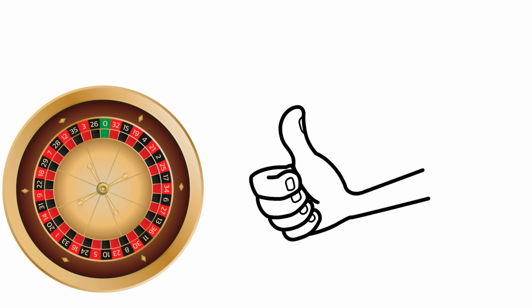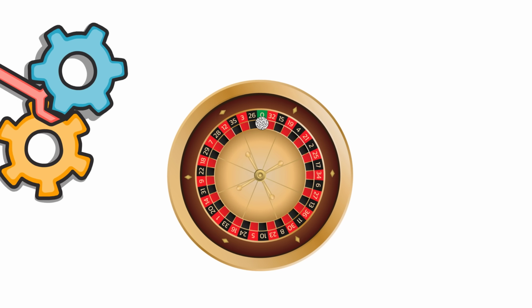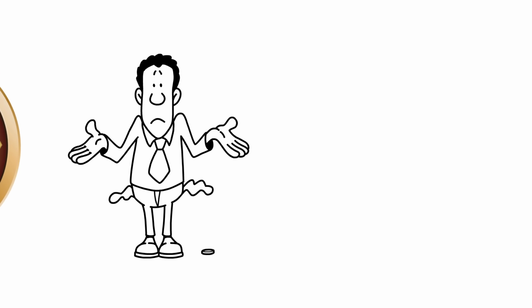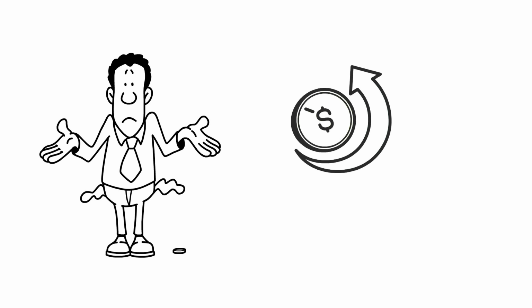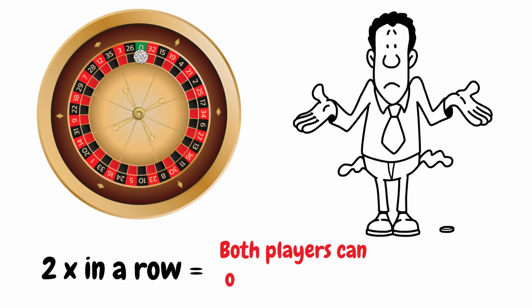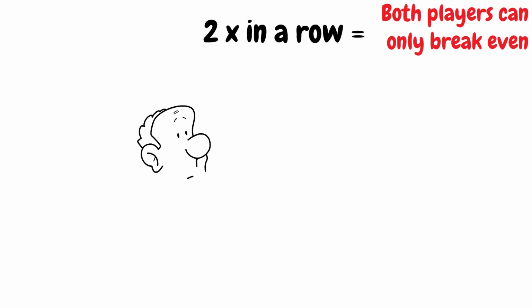Now that's clarified, you are absolutely correct that the green zero can throw a spanner in the works when it comes to this system. It doesn't necessarily completely ruin it, but of course, when the ball lands in the green, neither player collects a profit, and instead, both players lose and are forced to double their bets on the next spin. If there were two zeros in a row, this would create a situation where both players are following the betting sequence only to win back their bets and break even. Obviously, this is an unlikely situation, but not an impossible one.